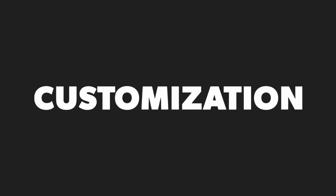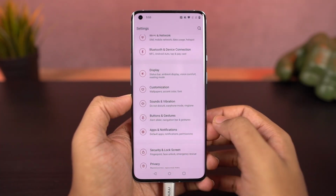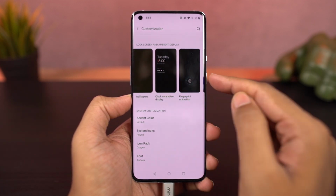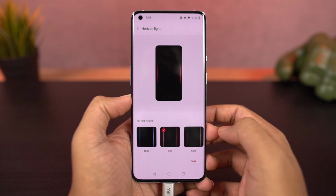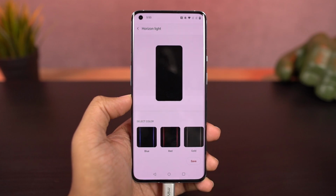Next, we have a brand new customizations page in the settings panel where you can customize your complete phone all from one place. We have Canvas, that's a lock screen wallpaper feature. Next, we can also change wallpapers, horizon colors, fingerprint animations, accent colors, and so on. This is a place you should definitely check out to customize your phone.